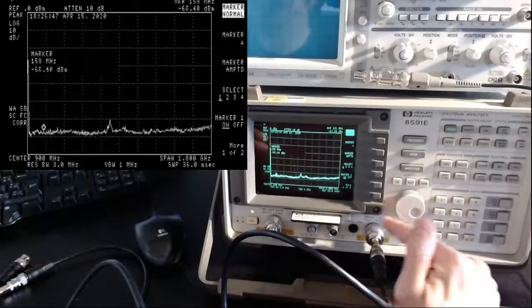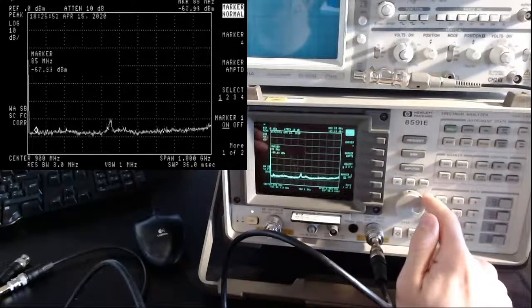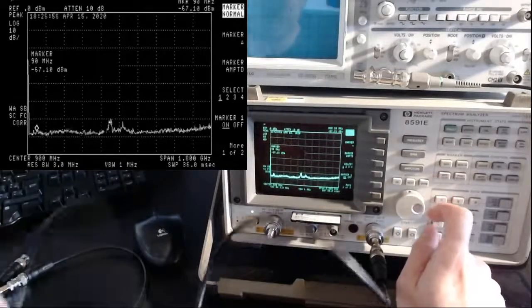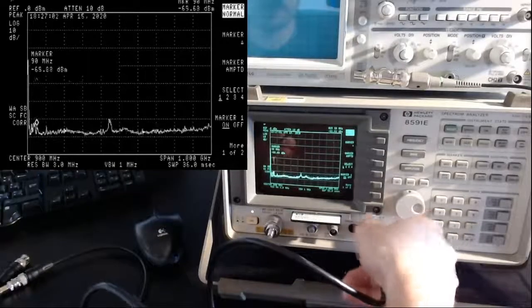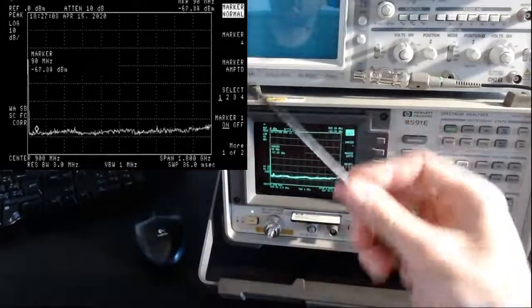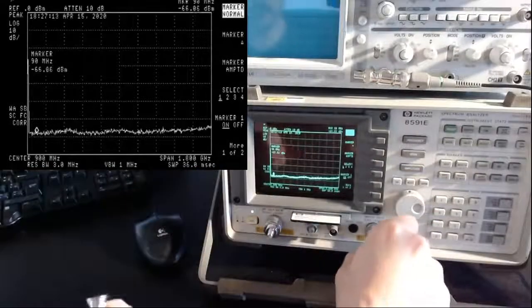And it's not picking up much here around 100 megahertz, really, it's the FM band, so it's not picking much about that. So this is, I think, a 1 meter long cable. So this is one of the cables that came in this lot, and they are pretty crappy. So here you have what I believe is a half meter cable from the same lot. Let's see how it behaves.